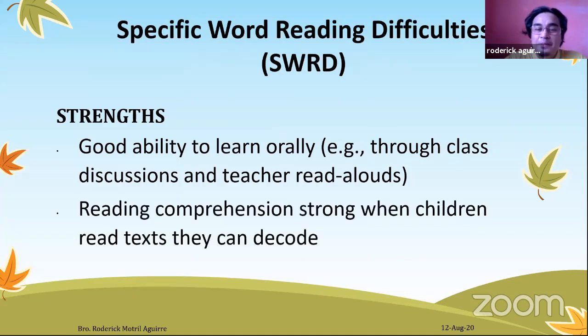Okay, next. Reading comprehension is strong when children read text they can decode. So, ang nangyari dito is that they can medyo naintindihan ng mga bata if the text that we're going to provide them are within their level of decoding. Okay, decodable. We call it as decodable selections. Kagaya ng panahon namin, ang tawag yung Henny Penny is a hen. Henny Penny is a red hen. So parang padagdag ng padagdag, cumulative in nature. So poems are good. So madali sila makaintindi ng decodable selections, pero beyond that, they will struggle so much.